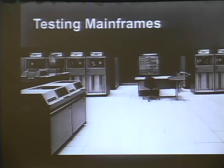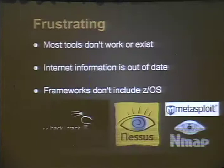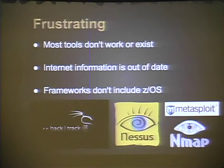So that's it. That's all I'm going to talk about mainframes. I'm going to talk about how you can actually go ahead and test some of these mainframes. It's a very frustrating experience for me because there's nothing out there. The tools don't exist. There's no information. The information that there is, is woefully out of date. Or you have IT security folks talking to non-IT mainframe folks, and they sort of don't mix well, I've found. So they're not really talking to one another.